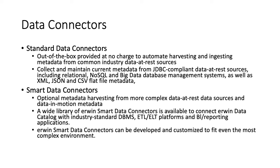In order to catalog metadata, you need to be able to connect to the sources to retrieve it. Irwin Data Intelligence Suite has two methods of collecting metadata: standard metadata collectors and smart data connectors. Standard connectors are part of the suite and allow you to connect to databases, files, and data structures like JSON and XML.